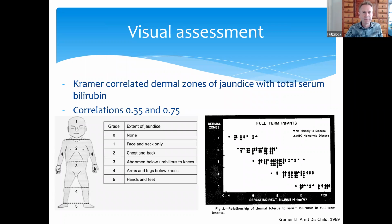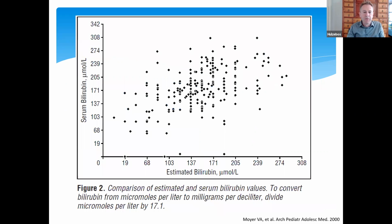Again, a wide range. A number of studies evaluated the accuracy and reliability of visual assessment of jaundice. That's been a long-standing way of estimating the severity of hyperbilirubinemia. Correlation coefficients between visual assessment and total serum bilirubin concentrations vary between 0.35 and 0.75. Virginia Moyer and colleagues reconfirmed that it's impossible to estimate total serum bilirubin levels with visual assessment. On the x-axis, the estimated bilirubin is depicted, and on the y-axis, the real serum bilirubin. It's a cloud, not a line.